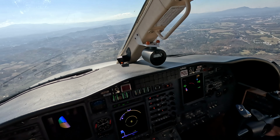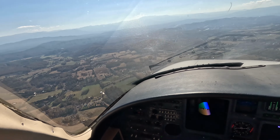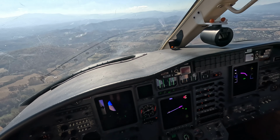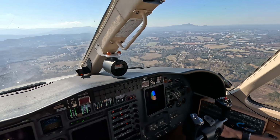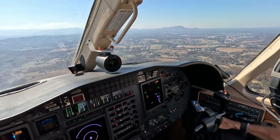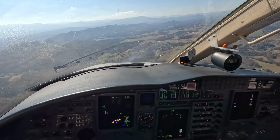Make the turn to final. Is that Gatlinburg? Yeah. Long final, straight ahead, short final's clear. Gatlinburg traffic, Cherokee 4015 Romeo is taking off runway 28, leaving the pattern departing to the south. And do not see him on the roll. Do you see him? Yeah, I see him pulling on now. Yep, got him now.